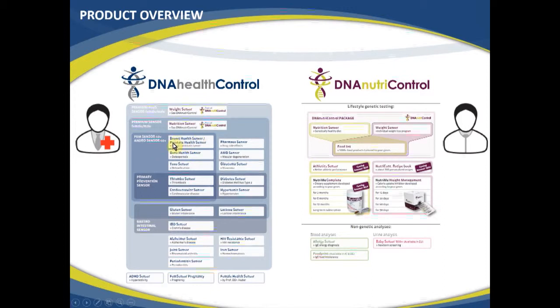So, breast health sensor and prostate health sensor determines the risk of breast or prostate cancer, depending on if you're male or female. Gives you prevention advice, how to change your lifestyle to reduce the risk if you have a higher risk. It helps you detect it early if it ever develops, and if it has developed, it helps you modify or optimize the medication for it.